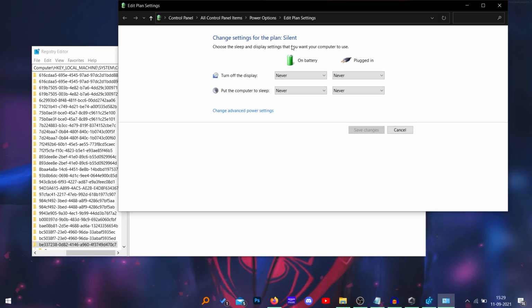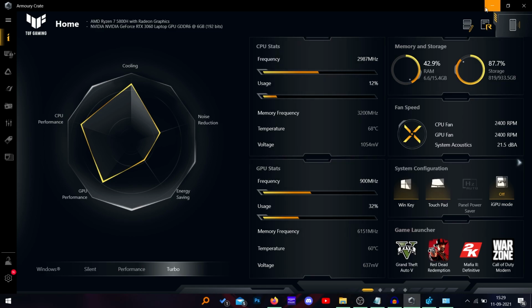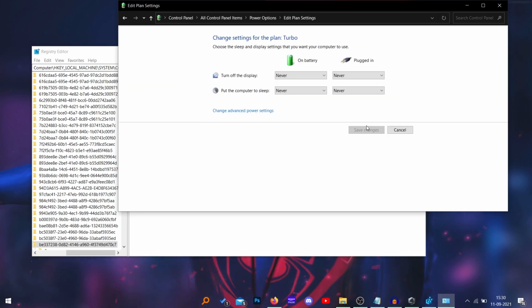In order to set your mode to turbo mode, first of all, you need to go to your software and click on turbo mode. Once you set it to turbo mode, you need to return back to this window and go back a bit. So click on power options. After that, you can see that we are currently on turbo mode. After that, you need to click on change plan settings. After you click change plan settings, you get a window like this. Then you need to click on change advanced power settings.